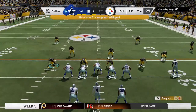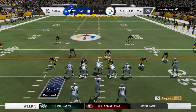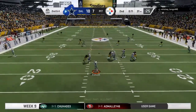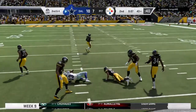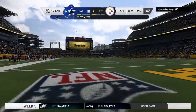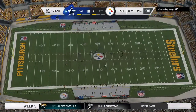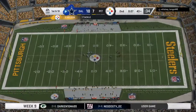They'll come up now 2nd and 4 from the 31. Prescott to throw it. Got an open man. It's Michael Gallup. And they're going to have this across midfield and inside the 45. Now a timeout taken. Perhaps a chance for one more quick play and then another timeout if they hurry. We'll see.